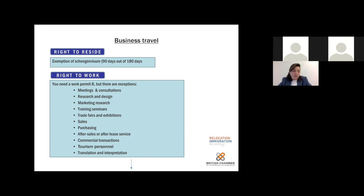For the right to work, they need a work permit B, but there are some exceptions as provided in the Trade and Cooperation Agreement, the TCA, and these are the exceptions that I listed on the slide. So if you have an employee coming for an activity in one of the categories mentioned on the slide, then he or she will not have to apply for a work permit B.